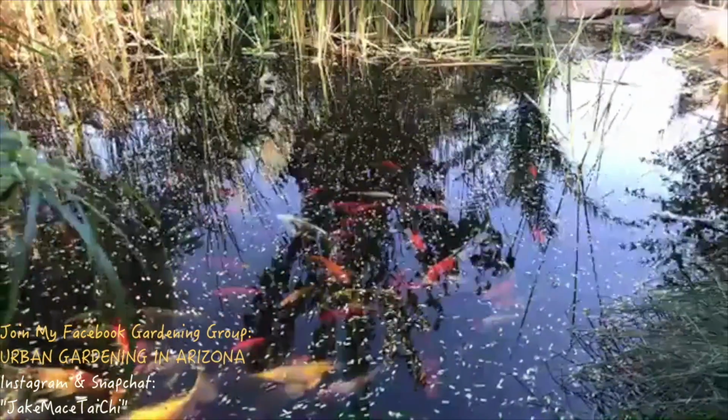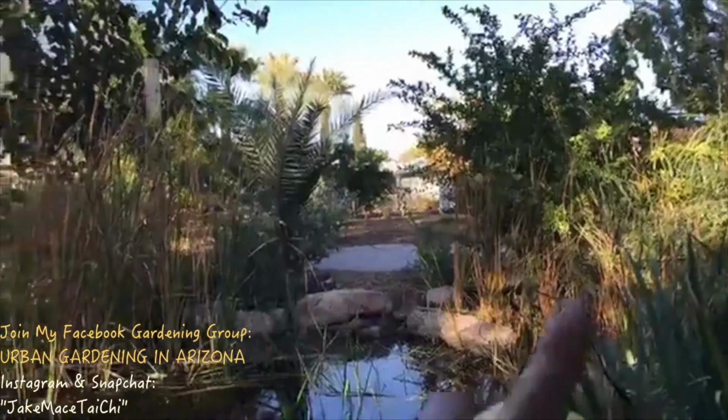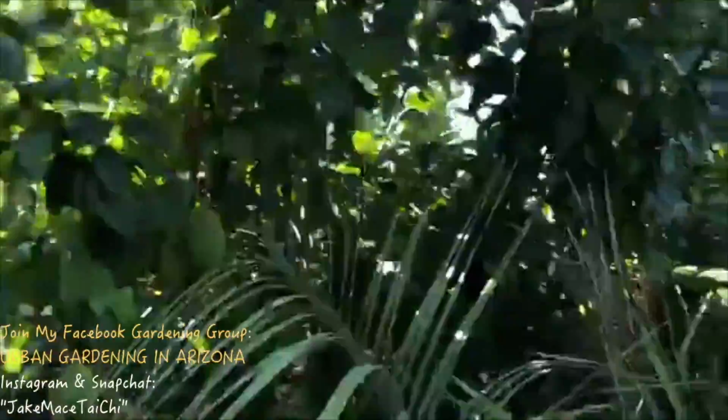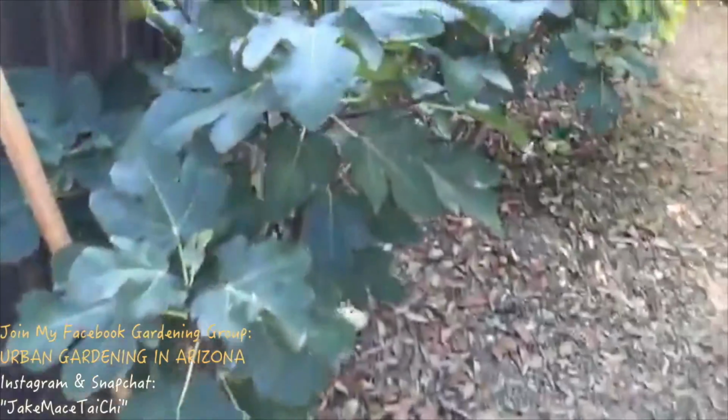It's my koi fish there. Nice little Barbados cherry, acerola cherry right here, and date palm right there. We're gonna keep walking back here, past another pinto palm, jelly palm, past some figs that haven't yet started to lose their leaves.